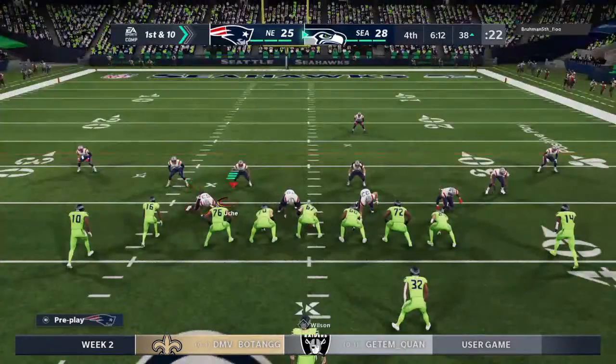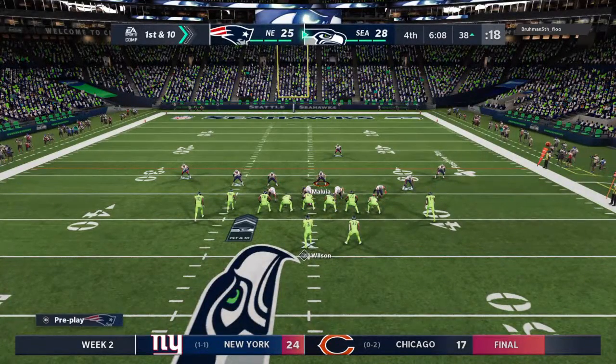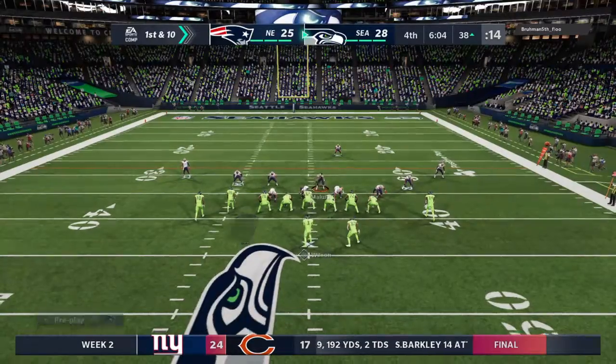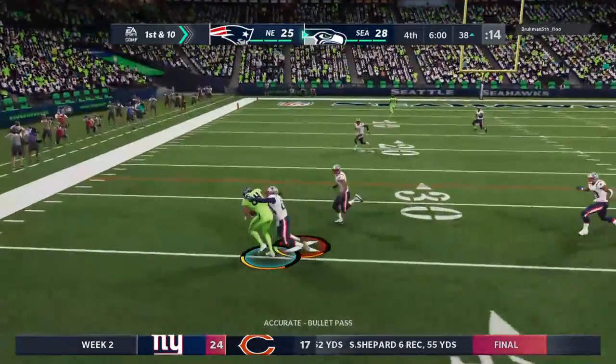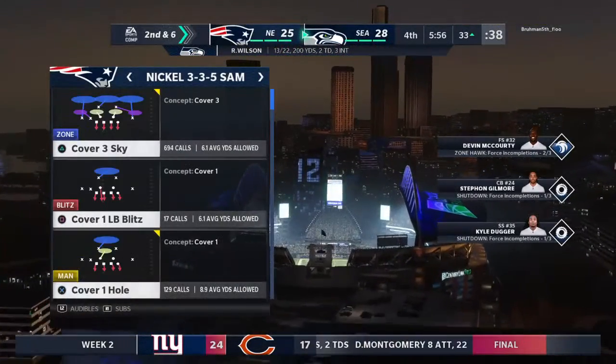Well, we had a number of good games in the afternoon sessions, but this Sunday nighter might top them all. We come up here on 1st and 10. From the shotgun, Wilson. This ball caught by his tight end, Wilson. They'll contain him to just 4.